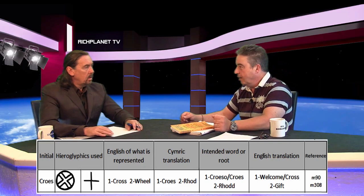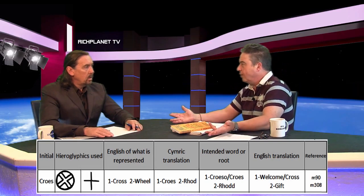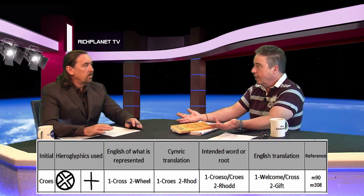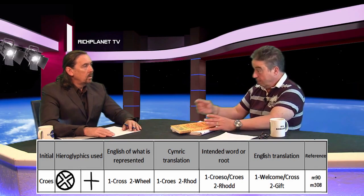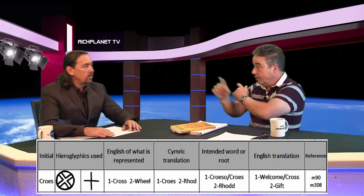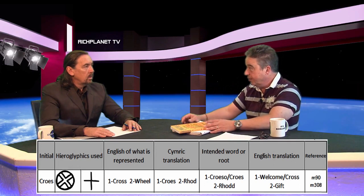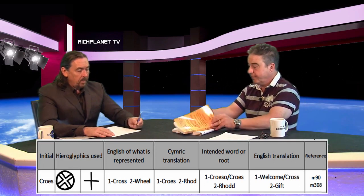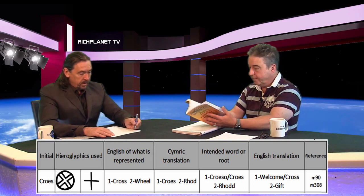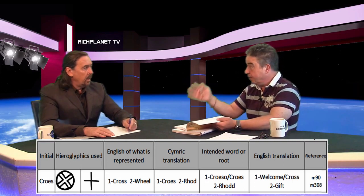Yeah, because the easiest one to start with in many ways is welcome. So welcome is croeso in Welsh. Well, how do you draw welcome? How would you possibly draw welcome? I can't think of any way you can do it. Whereas croes, and croeso, pretty much the same word, just an O on the end, is cross. So you see a cross, that cross means welcome. So it's that simple. A cross in hieroglyphs means welcome. So you translate that to cross. Yeah, so when you find that, you see welcome.